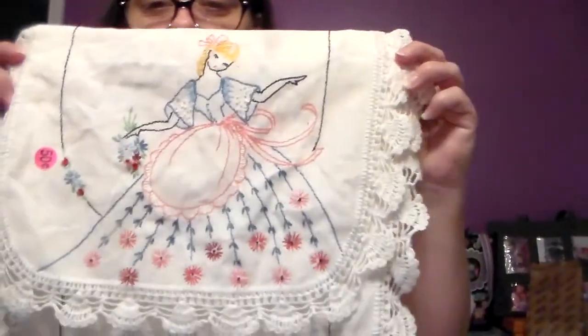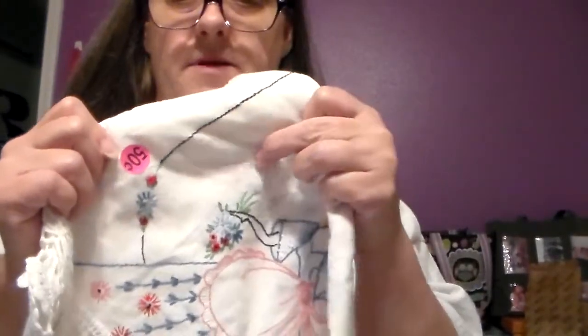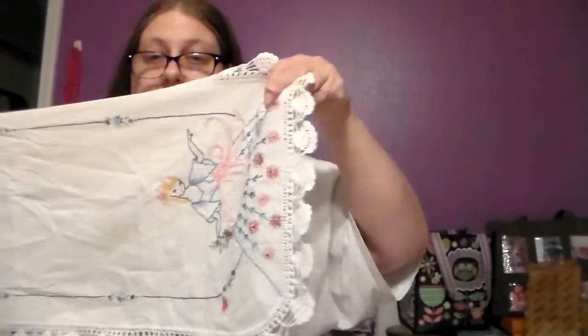Okay, y'all see this? Ain't it pretty? It's a pretty girl on there. That's embroidery, and I love to embroider, and I love that dress. It was 50 cents, as y'all can see right here, and like I said, the whole bag cost $4 even. It's a table runner, and it's got one of the girls on each side. So, I got that.